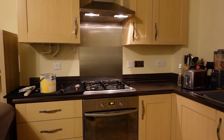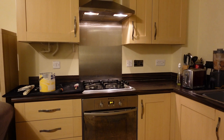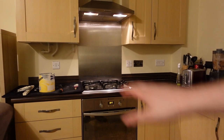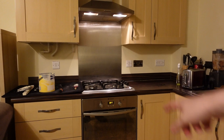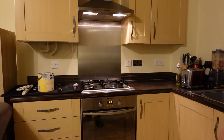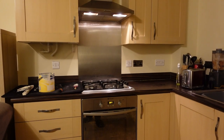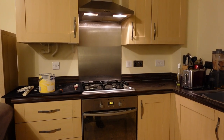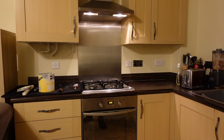Right, it's now time to do this part of the wall in the kitchen, and then we'll be done. So yeah, this is the last bit of wall left to paint. We've wiped it down underneath, around the plugs, got any standing grease off of the paint, and now it's time to repaint it. So yeah, let's go.